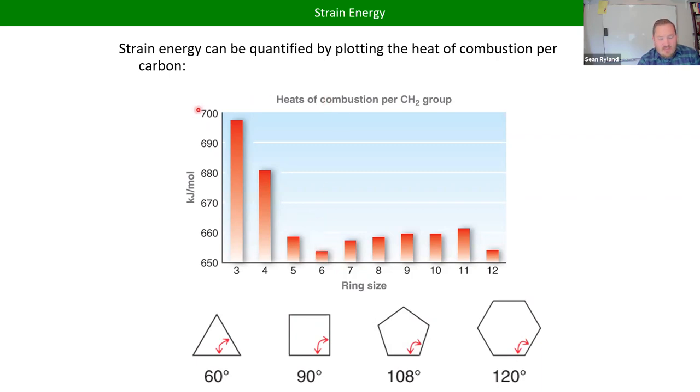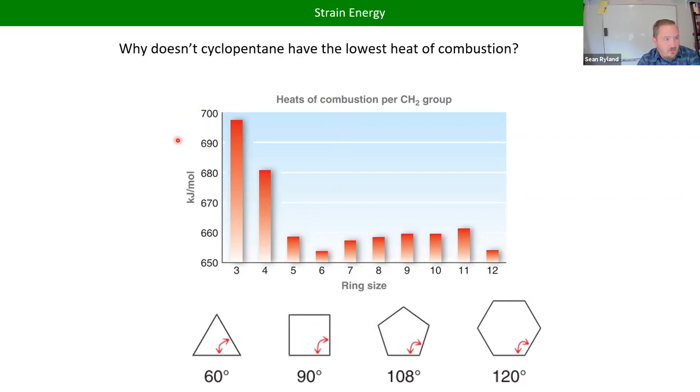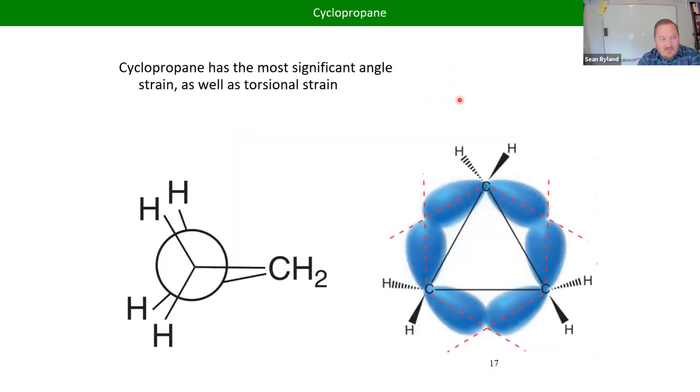And that has to do with that three-dimensional structure. So you actually asked the question that was leading exactly where I was trying to go. Why doesn't cyclopentane have the lowest heat of combustion? Because if we look at the steric, so this would be why cyclopropane is the highest, in order to have the structure be a ring structure, you wind up with those orbitals not being able to overlap with each other very much.